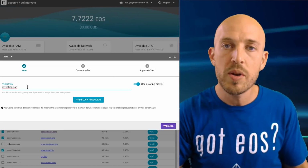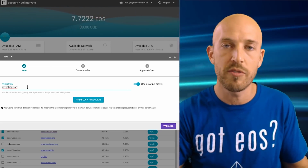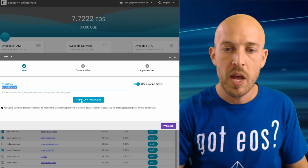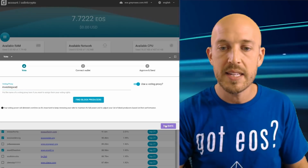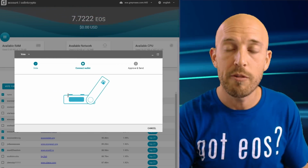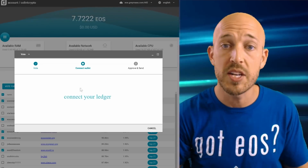And do the community a favor and vote. Don't not vote just because you don't know who's the best person to vote for. Vote for a proxy and you will help everyone out. Okay, that was a little side bonus there. So you can click that and then click validate, and it will let you choose your ledger, and then you confirm it, and that will vote for the proxy or the BPs, however you wanted to do that.